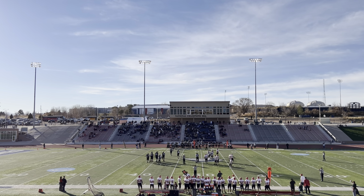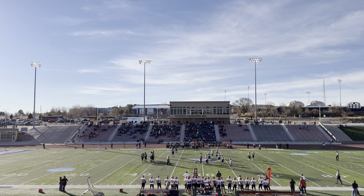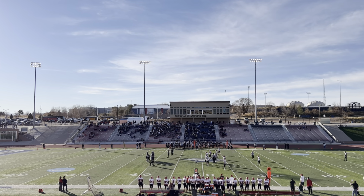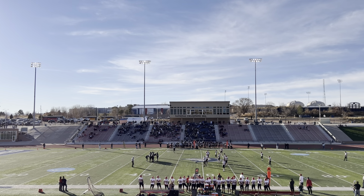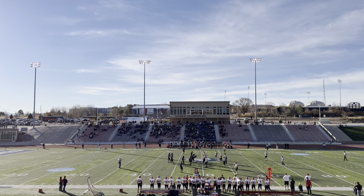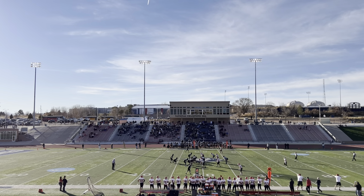So ball is going to be placed at the 49. It's going to bring up, let's see, about 4th and 10 or 4th and 9 situation. It's a very pivotal 4th down opportunity for the Lyman Badgers. I would imagine they're going to go for a punt, but the usual punter is actually their starting quarterback, Trey Hines, who is still out with an injury.